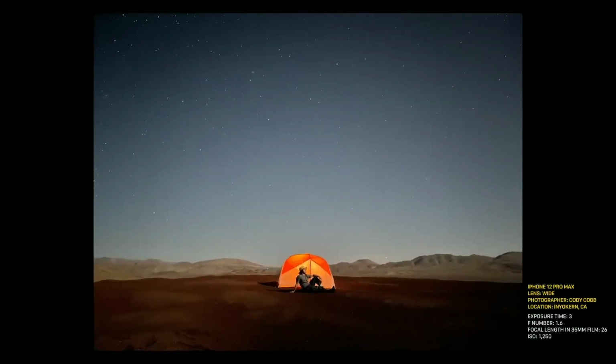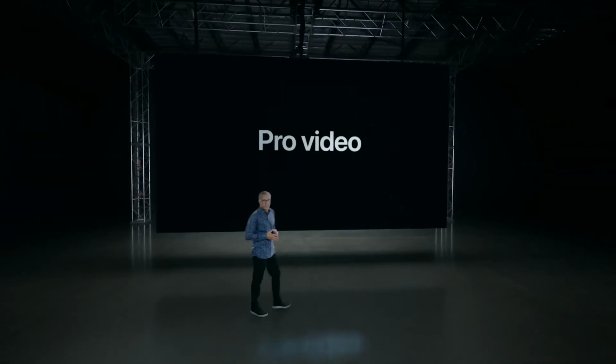On a tripod, we can take Night mode even further, capturing the pop of color in the tent, as well as the stars in the night sky. Now, let's talk about Pro Video.